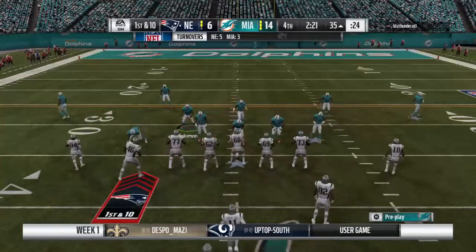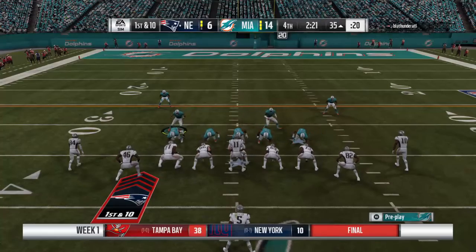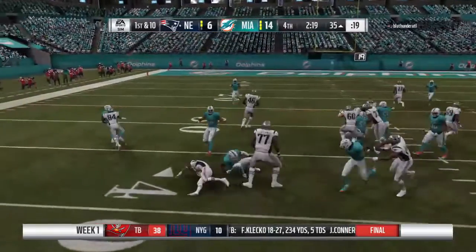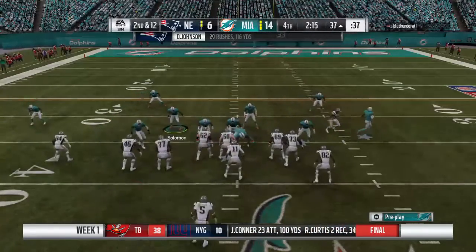A costly turnover. Ball up to the 35 now as they come up on 1st and 10. They'll hand it off now. Johnson. It's a loss of 2 there, bringing up 2nd down.